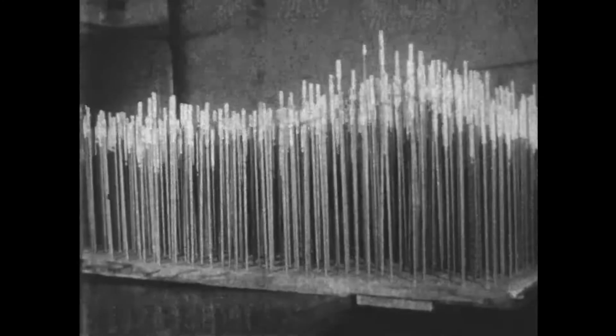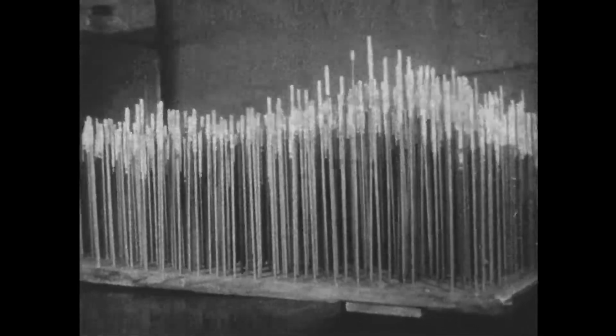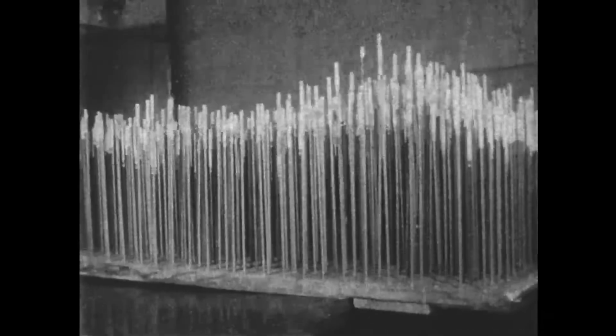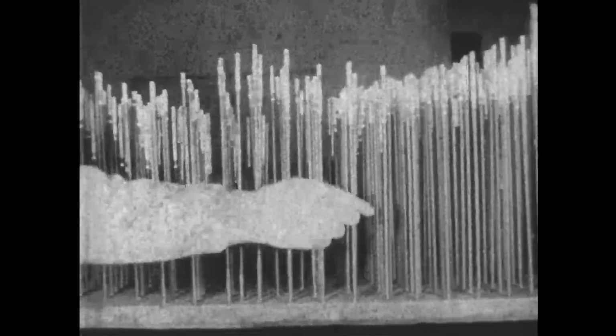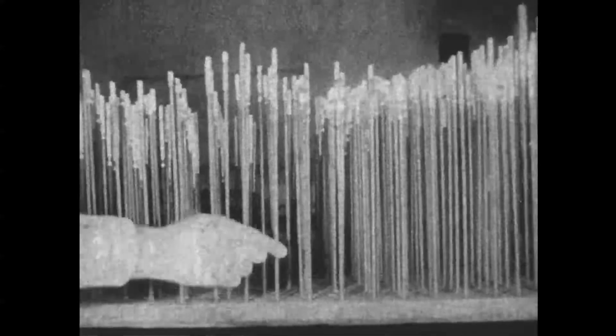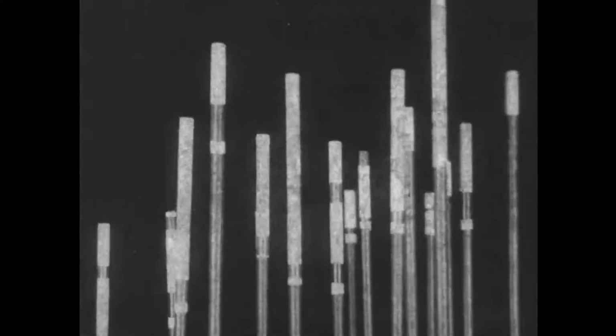This model, actually upside down, shows the number of bores drilled in one locality. The base represents sea level, from which the bores are measured downward. Markings on the rods show the extent and trend of the seams.